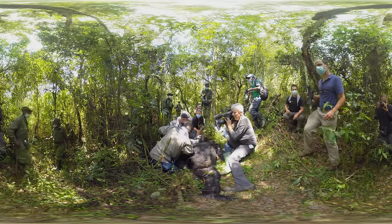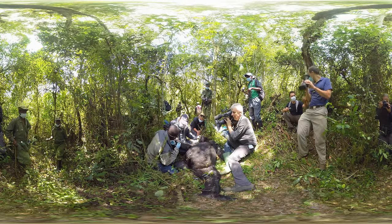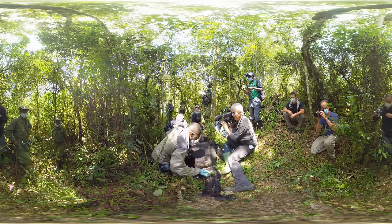So what's the problem with the wound, Mike? It's just very deep and it stinks, which means it's infected. See how deep it is? Yes. Here in the Kahuzi Biega forest in the DRC, doctors are working to save an injured gorilla.